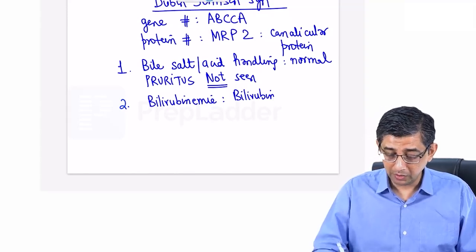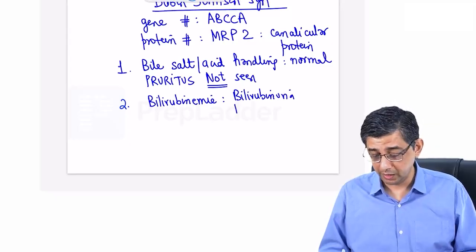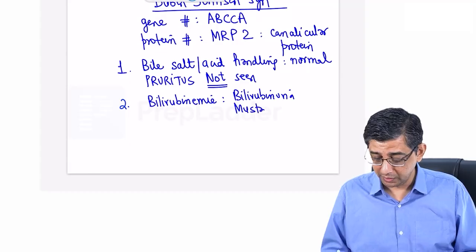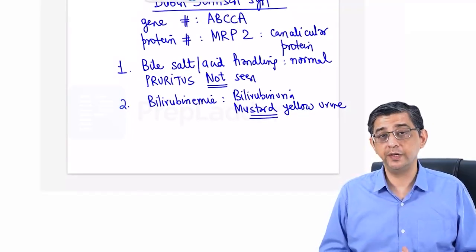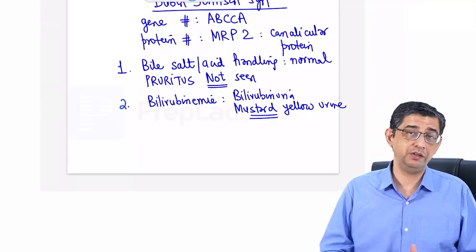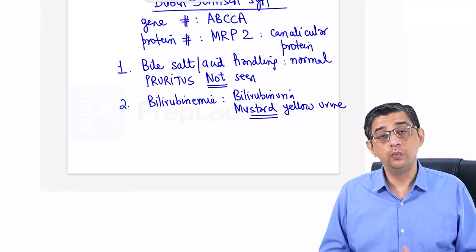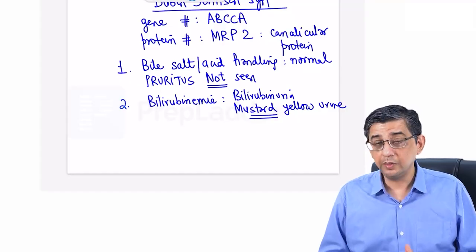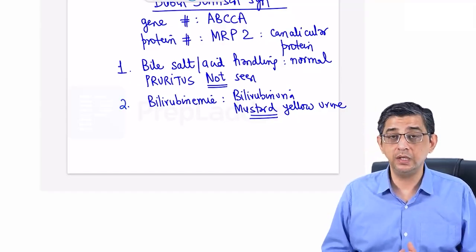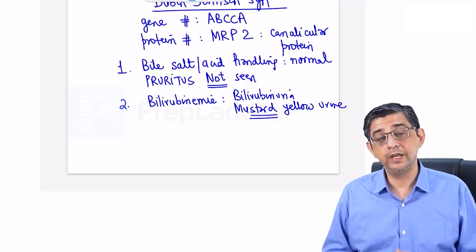The importance of knowing this is that bilirubin in the urine can contribute to a dark yellow color of the urine that is called mustard yellow urine. Whenever you read this statement, mustard yellow urine, it should always alert you to the fact that he's talking about details of a topic, obstructive jaundice. Another way of asking this can be, the characteristic manifestation here is a mustard yellow urine, which can even contribute to staining of the nappies of the child.